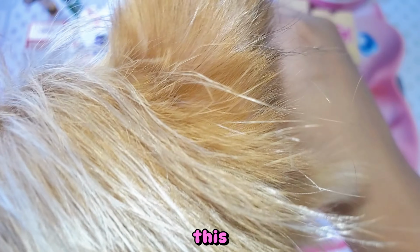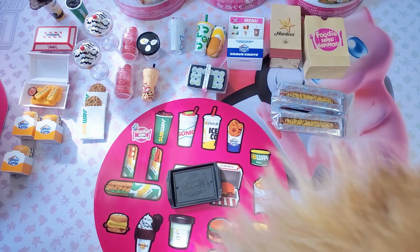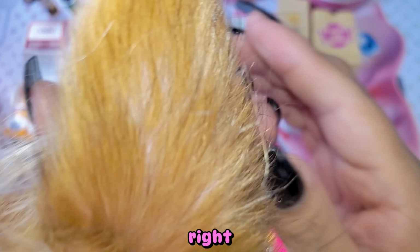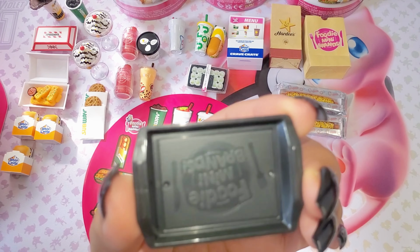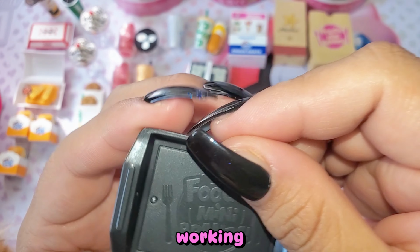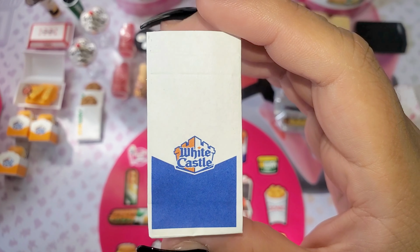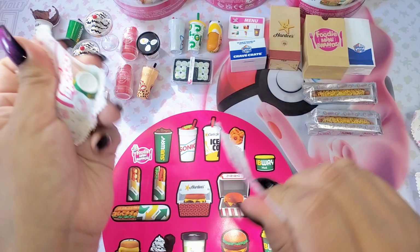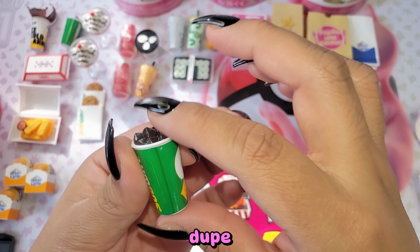Can I see what this is? Oh, it's a tray. We got a tray. As you can see, we have a tray right here. It's a nice little plastic tray. Let me guess. Yep, another dupe.